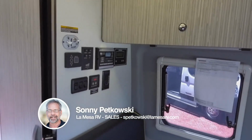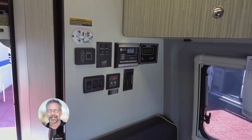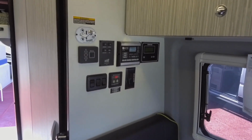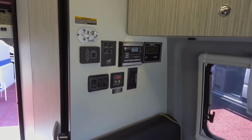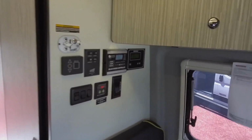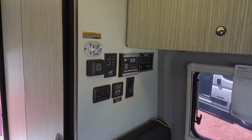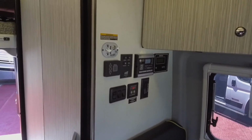So you see a very styled control panel. Everything is nice, clean, and straight. And you'll see we have a general panel to the far right. It's going to allow us to check our tank monitor levels, going to run the water pump. Next to that is the ZAMP 30 amp solar charger. It's controlling the 2 100-watt panels located up on the roof. That, the air conditioning and a vent, that's about it. Otherwise, that storage space is for you.